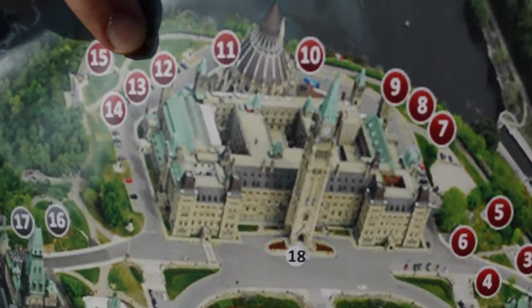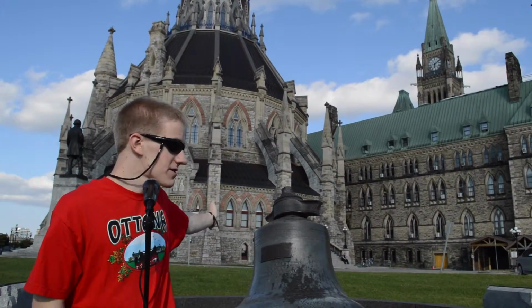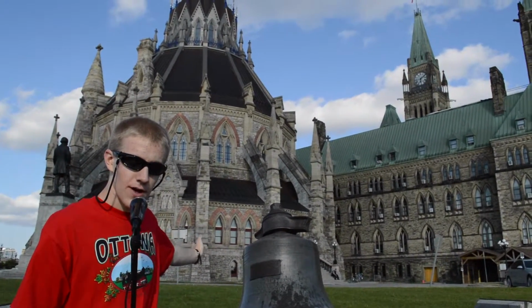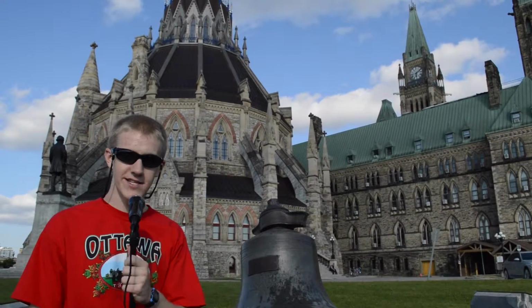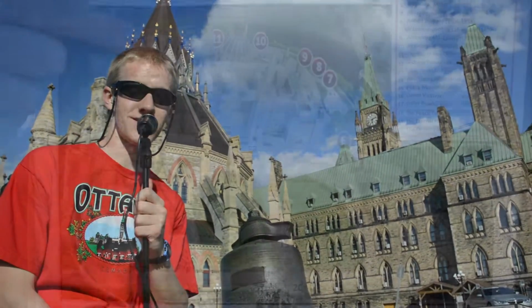The Victoria Tower Bell. Welcome to stop number 12. The Victoria Tower Bell was installed into the tower in 1877. The bell fell from the tower in the Central Block fire in 1916. It is one of the few original remainders of Canada's first parliament.